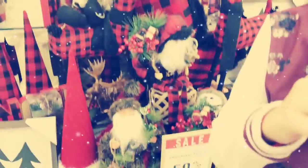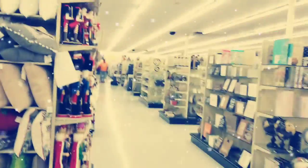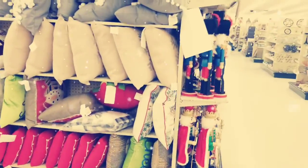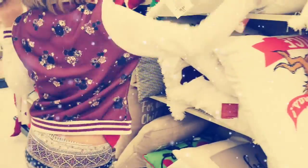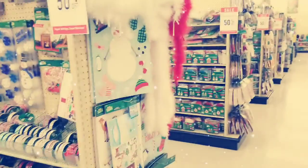Guys, I've also got to taste it. Who's excited for the Nutcracker movie? Look at all these pillows. The Grinch. Probably we are making a mess. Breaking stuff? Yep. It wouldn't be Christmas without me. Oh, I need this right here. So soft.